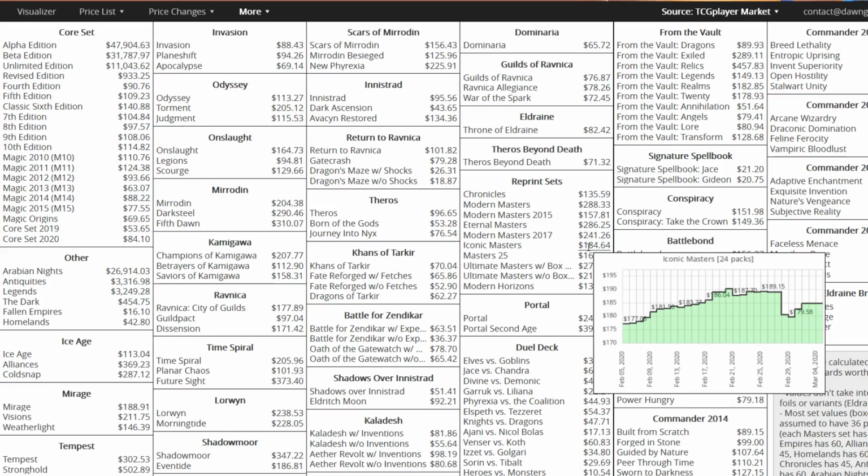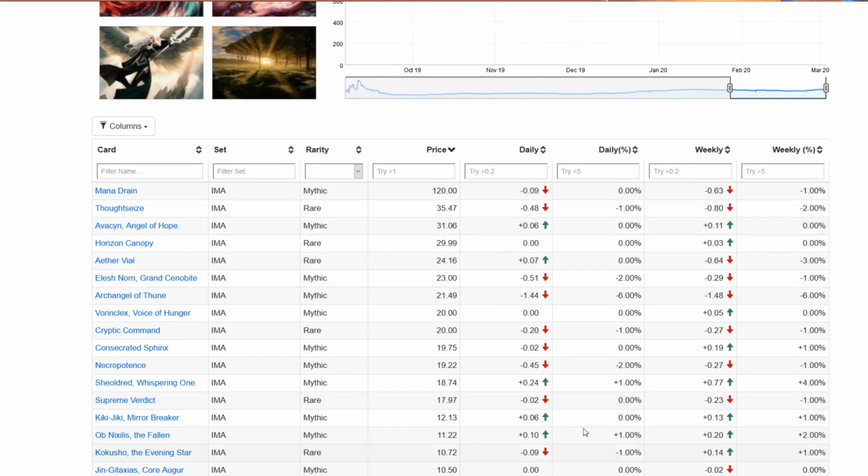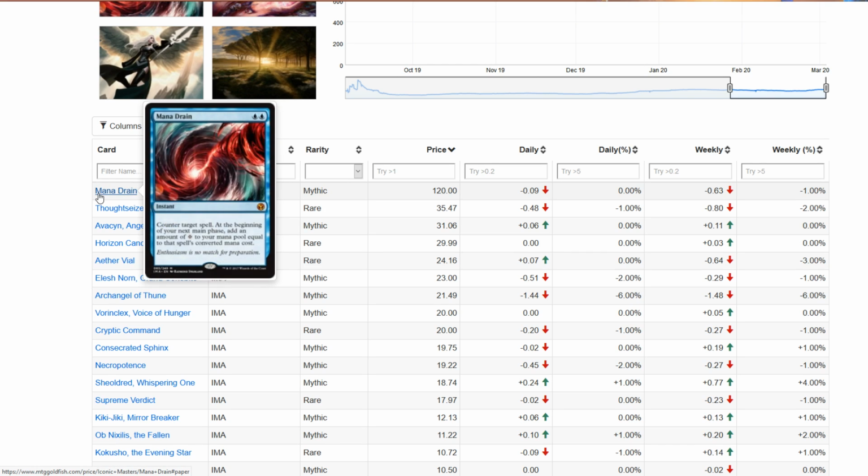And Iconic Masters has just slowly but surely increased in value. So it's up to about 185, and at the start of February it was down to 175. So that's a decent little increase in one month. And you can take a look at some of these cards like Mana Drain that are now up to 120 bucks a pop. I do believe that Mana Drain is in the mystery booster packs. Correct me if I'm wrong in the comment section below.